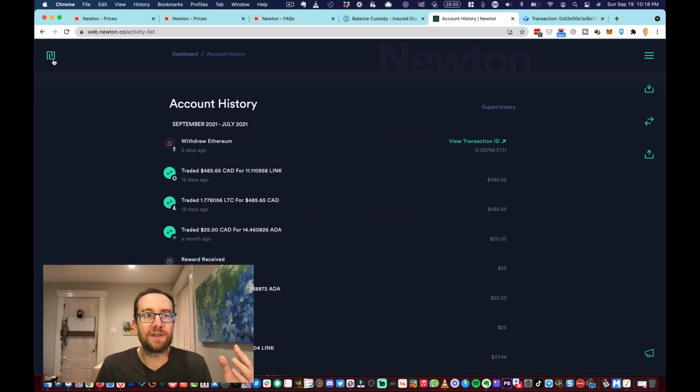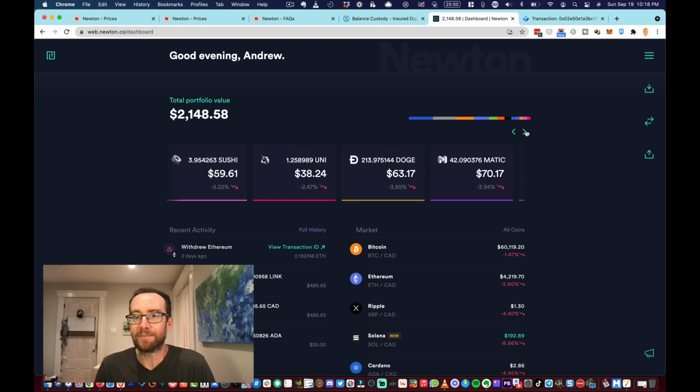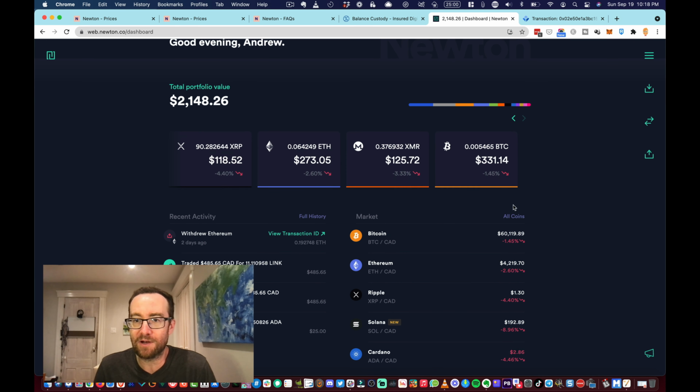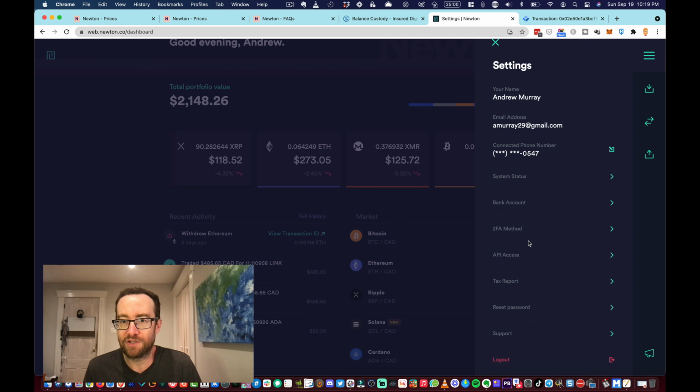So one of the things about Newton that's really nice is they have a great web platform and a great app. I actually prefer to buy on the app, on my iPhone, but as you can see, I can hover here and it breaks everything down to what percent of your portfolio you have in these different coins, right? You can also look at the market here and expand that. You see that Solana is brand new, and they have some different settings here, so you can set up the 2FA.